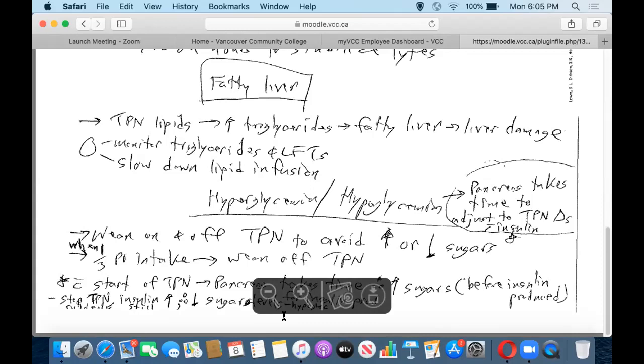But at the same time, there's the pancreas working really hard producing all this insulin. It takes a while for the pancreas to catch up. It takes a while for the pancreas to say, hey, I need to slow down here. It just keeps kicking out all this insulin. And so around about the time we're weaning someone off TPN, they're actually at risk for hypoglycemia because the pancreas is still working strong. But hey, we just slowed down the TPN. You might get some hypoglycemia, so you need to watch out for that and follow your protocols around hypoglycemia.